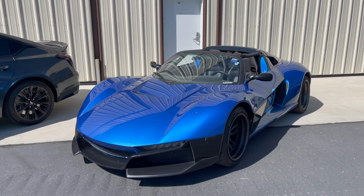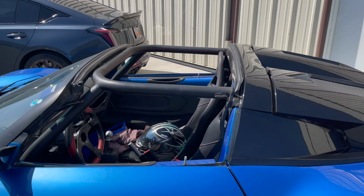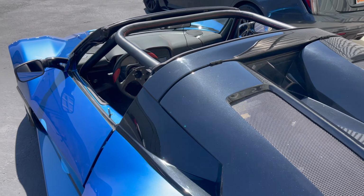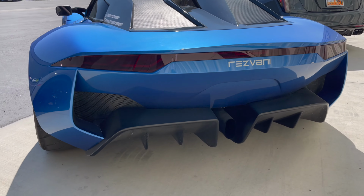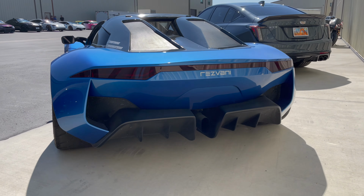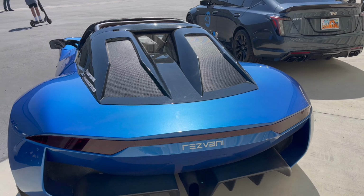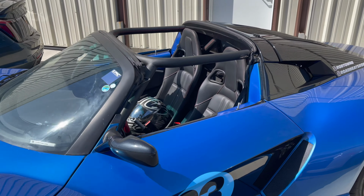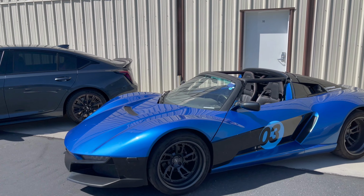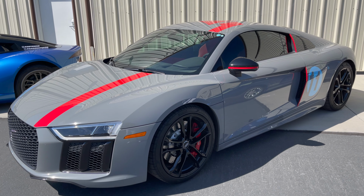And something we haven't seen before. It's pretty neat. Resvani. Very impressive rear diffuser. Look at that, guys. Wow. And it's got some pure muscle power. I'm pretty sure these cars will be coming out for a drag race, so make sure you stick around. Let's go ahead and check out this other car.